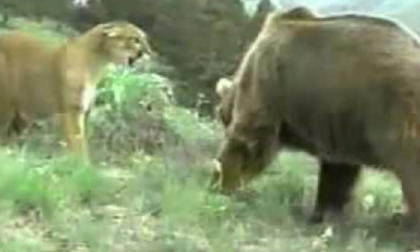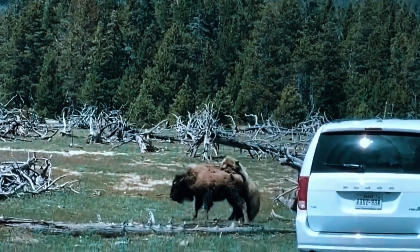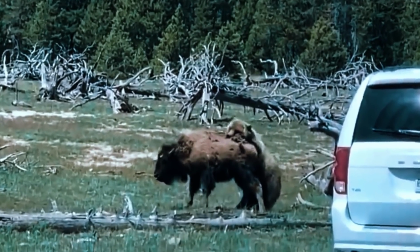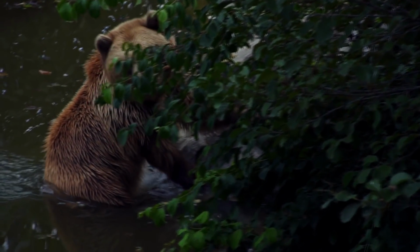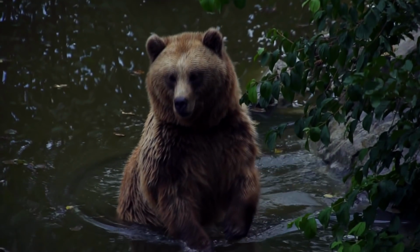Grizzlies are much bigger and much heavier than cougars by about 3 to 4 times. Grizzlies can also hunt much bigger game than the cougar, such as bison, an animal that the cougar could never hope to defeat. So in a fight to the death, the much stronger and bigger grizzly is going to have an easy time overpowering the cougar.